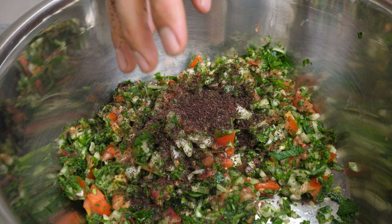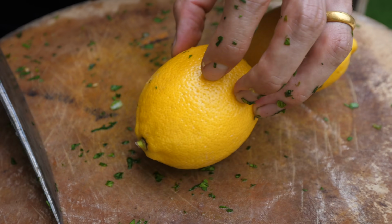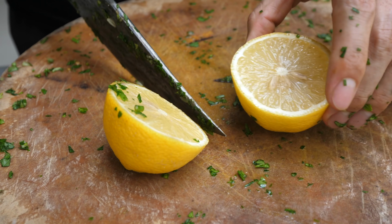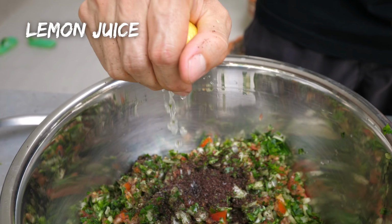Sumac goes in. Oh yeah, that purple pink color. To be honest, I'm not sure if he added lemon into the salad or not because there's a lot of sourness just coming from the sumac, but we'll just add half a lemon, I think, just for some extra acidity into the salad.